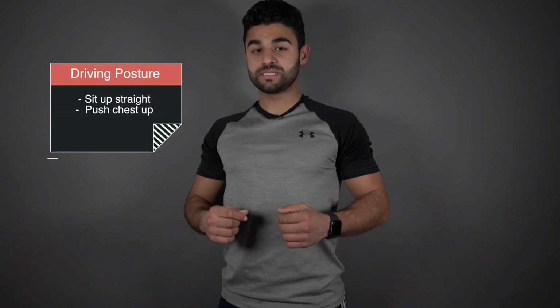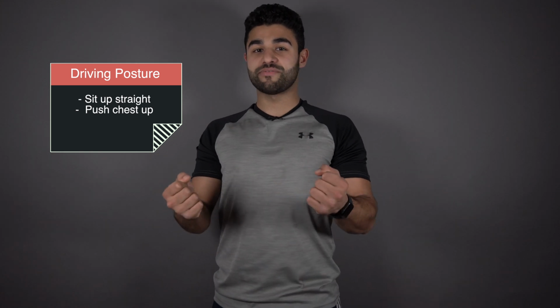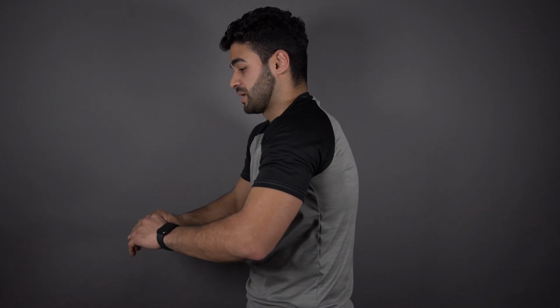Now when you're driving, I want you to sit up straight, push your chest up, and then maintain that driving position, whether you want to put the hands up or down. Next one is when you're sitting down at the office, in your office chair. What happens is a lot of people tend to be in this position, whereby they bring their shoulders forward, and that basically makes the spine and the posture get worse over time.